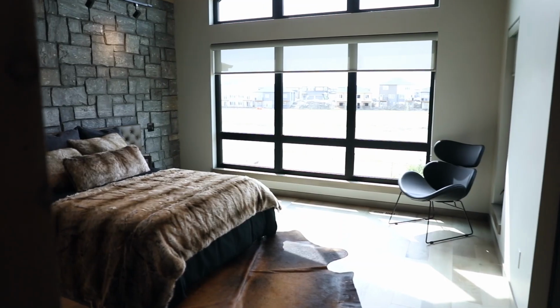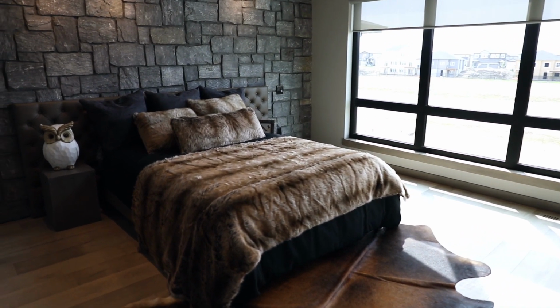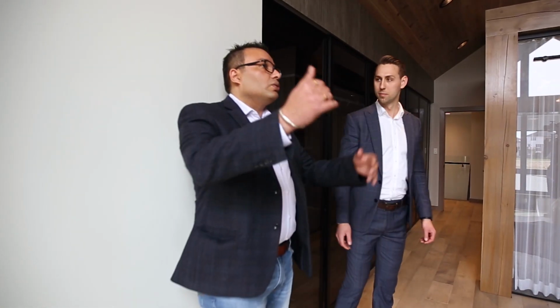Not at all. And tons of natural light, and this stone feature wall, absolutely beautiful. I love that. This is the same stone we used outside and around the fireplace, and we brought it into the master bedroom. So it all flows through the house beautifully, right? You notice that on the exterior and inside, that adds to it. You get what you pay for, right?